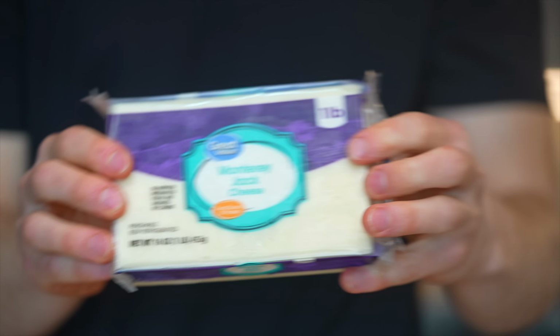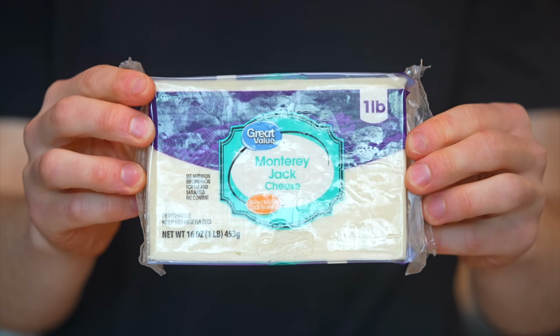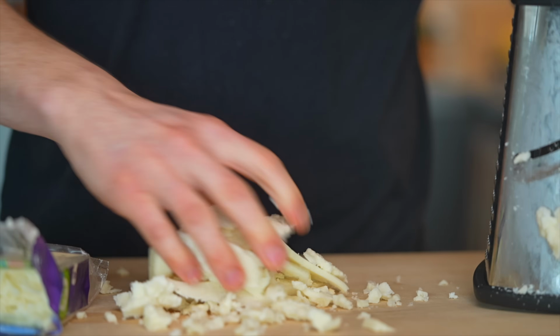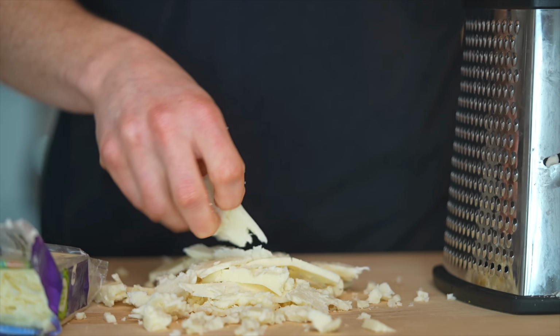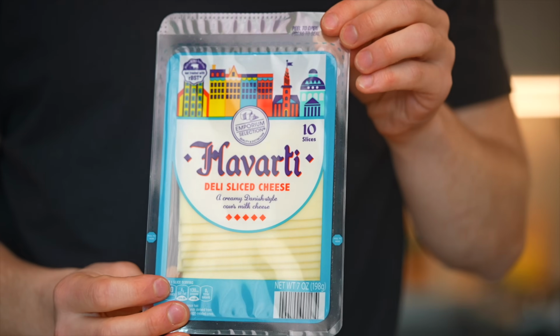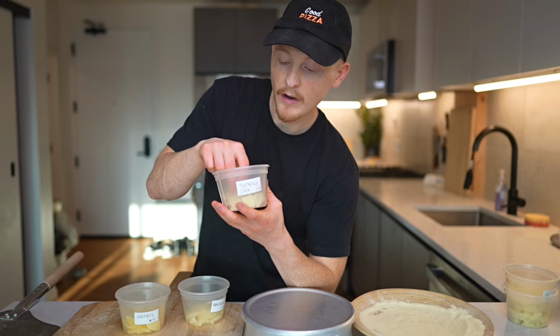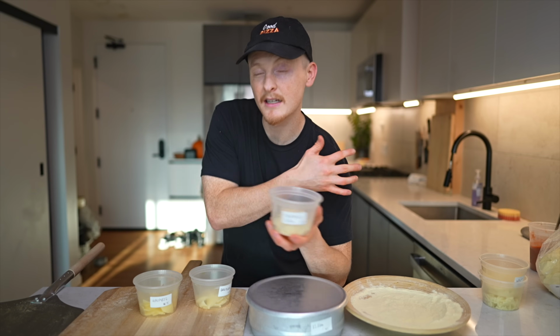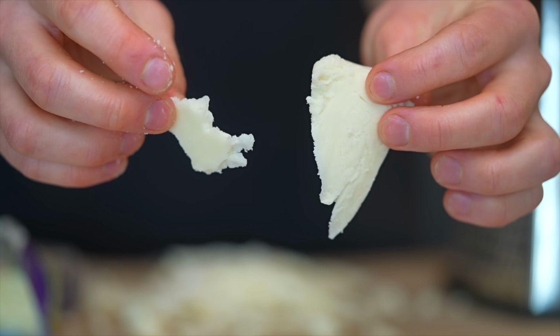So from Walmart, I picked up this Monterey Jack, which I've tried on pizzas in the past. It has a nice tangy, cheesy flavor, but you do have to blend it in with mozzarella if you want to achieve the proper kind of gooey, stretchy cheese texture. Now I also picked up some provolone and some Havarti, both of which already came sliced. And by the way, for the other ones, rather than grating them small like you typically see on a pizza, when I'm using a little bit less cheese like I'm doing here, I like to cut them into bigger slices.